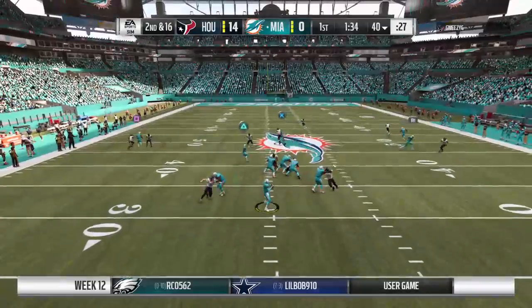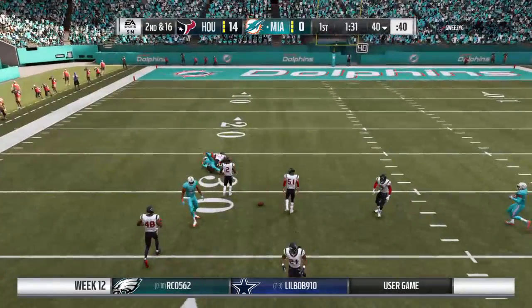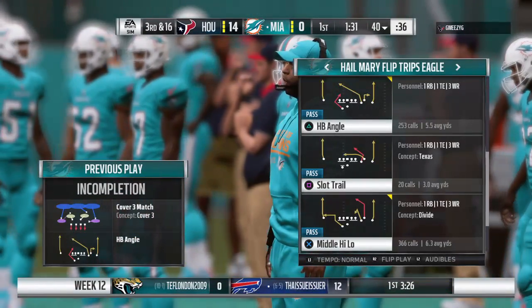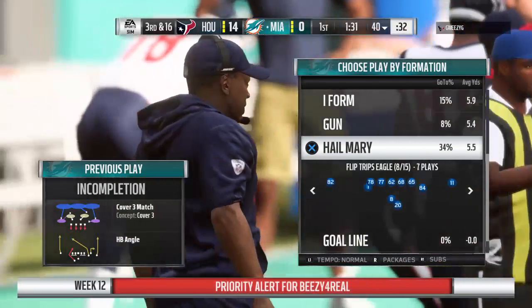Now Jackson on second down. And incomplete there. A nice hit jars the ball free and brings up third down. And Charles, got to like what this defense has been able to do these last couple of plays.